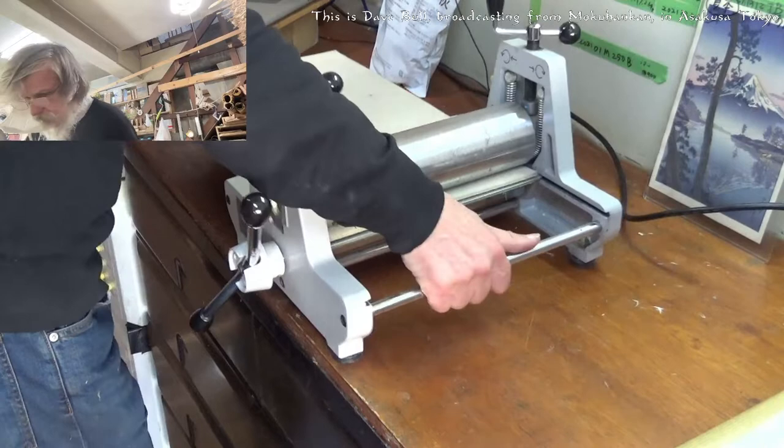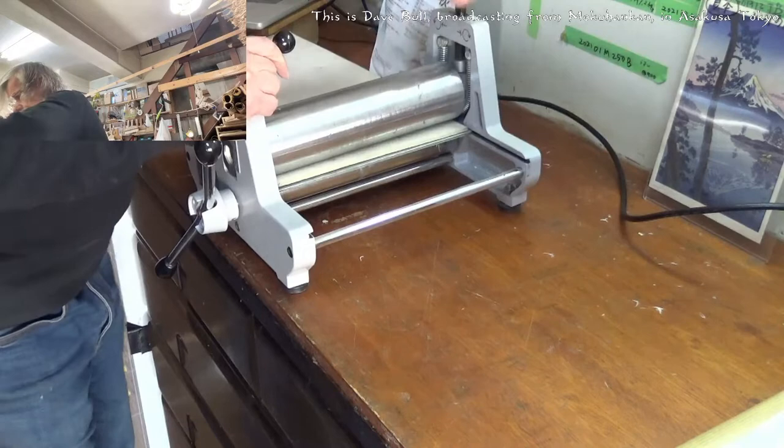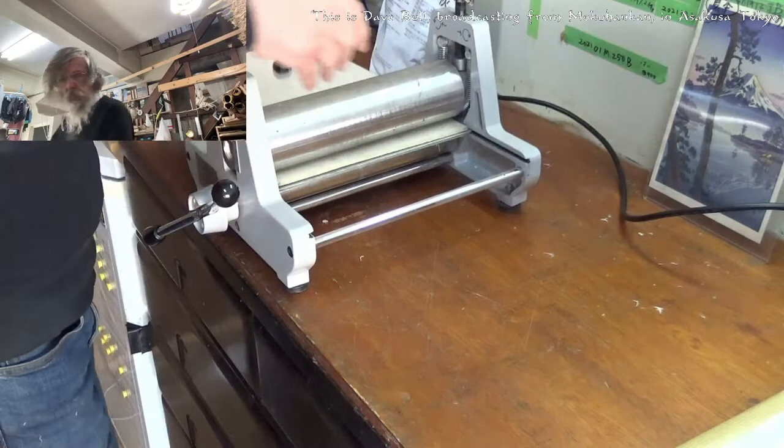I should crack off the pressure. That's another thing, too, with this press. I should have done this when we stopped a few minutes ago. We don't leave the pressure on the roller, of course. Crack off the pressure.